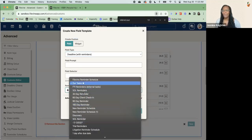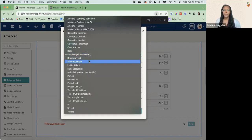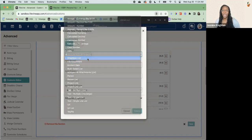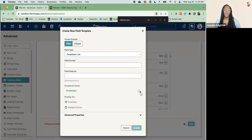You can see we've built out quite a bit, but you can select which one you want there. And again, it will give you reminders based off of this schedule that you've created. A drop-down list, pretty self-explanatory, allows you the ability to add multiple options. The benefit with doing a drop-down list as opposed to a text field is that there's some consistency.